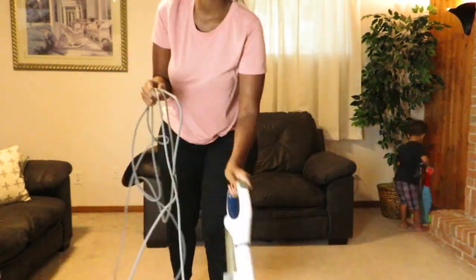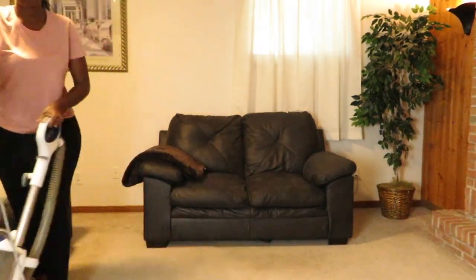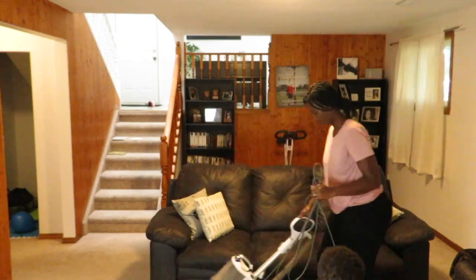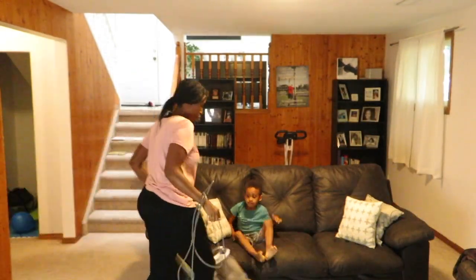So the last thing that I had to do for my cleaning was to vacuum the living room as well. And as you can see, I have a little audience. Anytime I turn on the vacuum, my children just come running.